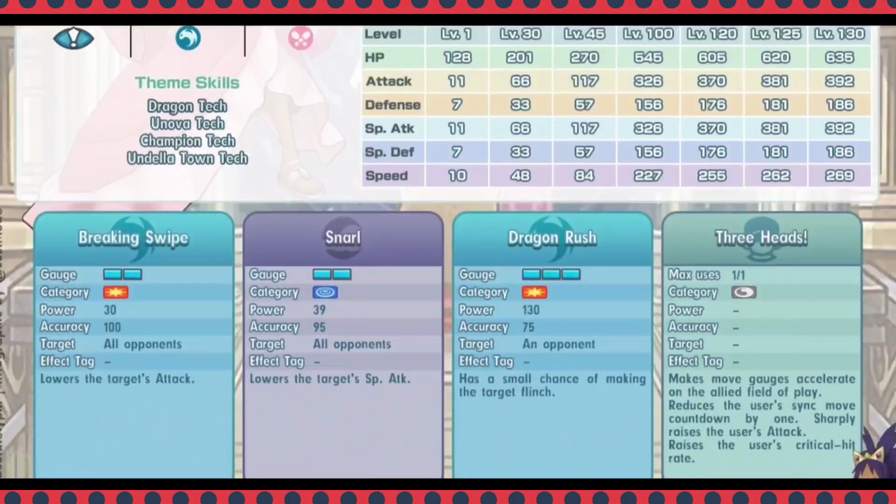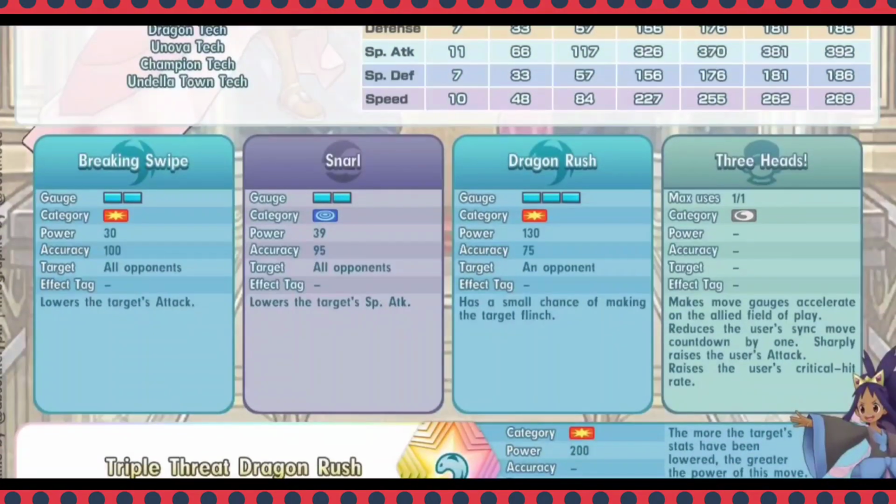And technically they do have an AoE because Snarl is an attack all. Same with Breaking Swipe. Okay, wow, okay. I actually just realized that they got AoE on both of them. They're not a very strong AoE, but lowering physical attack on everyone, and then same with special attack, that is very good. That's very good.